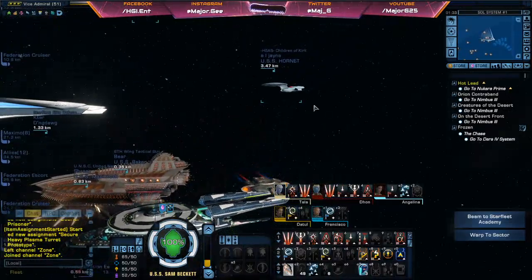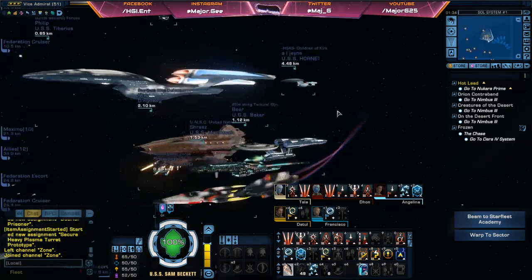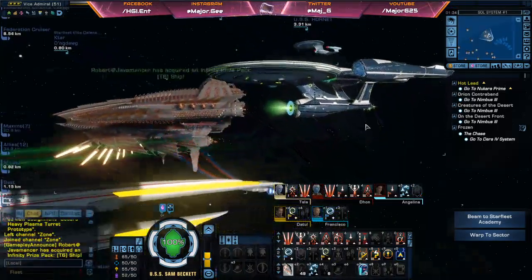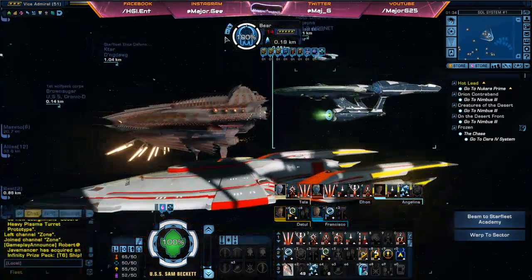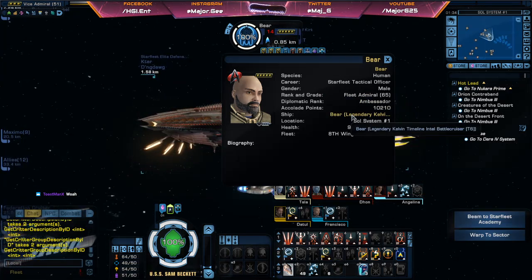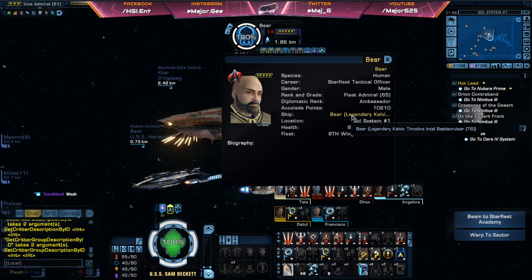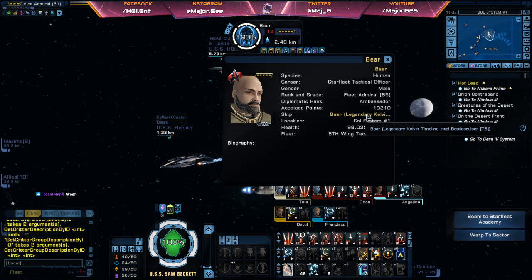Oh, wow. Wait a second. Is that the newer Constitution class? That is. That's the Constitution class from the movie. Kelvin Timeline Intel Battlecruiser. I believe that's the Enterprise. I've never heard of that. Okay, I'll have to look at that. And that's a T6. Ooh, I'll be able to get that in 9 more levels.